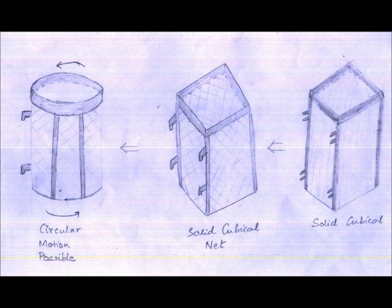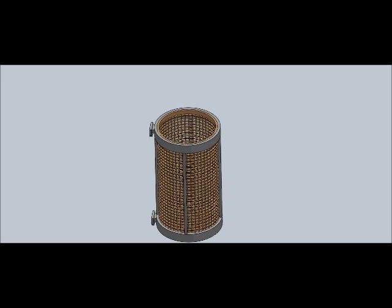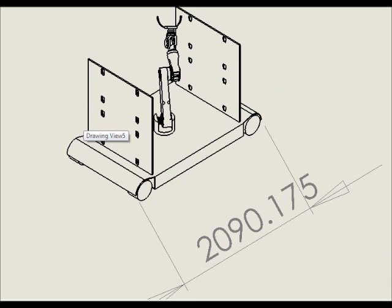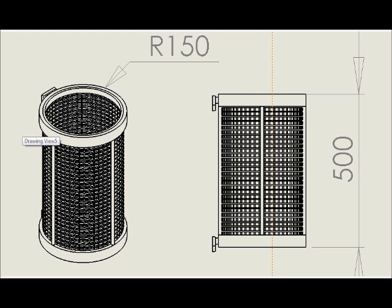For design of basket, we started with a cubical basket with solid walls. For providing suspension to a falling fruit, we used netted walls. To ease cleaning, the basket was made cylindrical in shape so that it could rotate about its axis while jets of water would act upon it from different directions for effective cleaning. The blue area at the center is a processing center where products will be cleaned and stored. Length of the vehicle is 2 meters, basket diameter is 0.3 meter, and height is 0.5 meter.